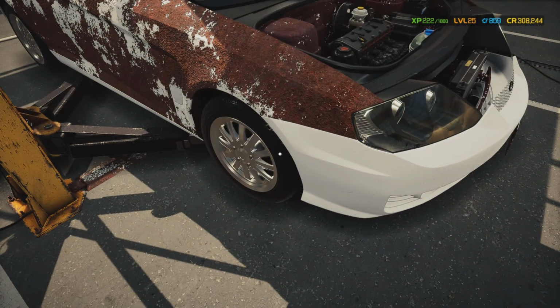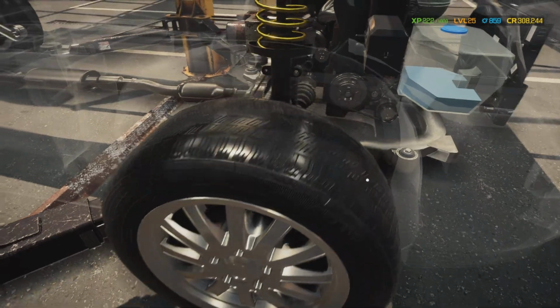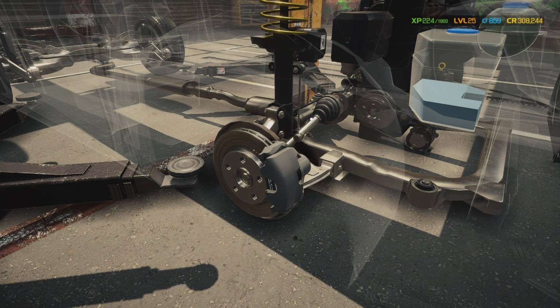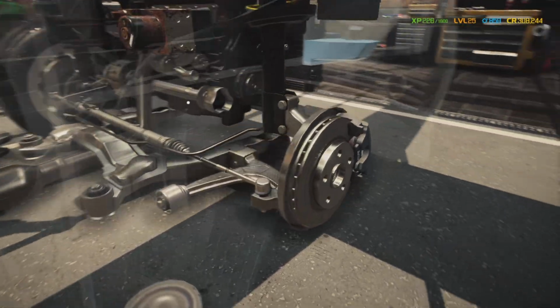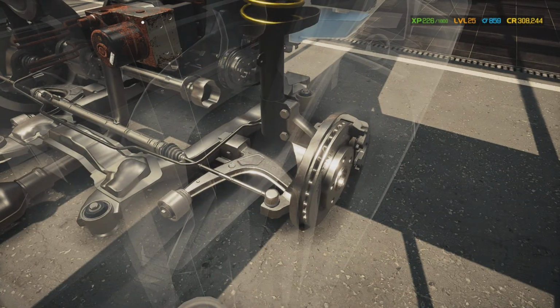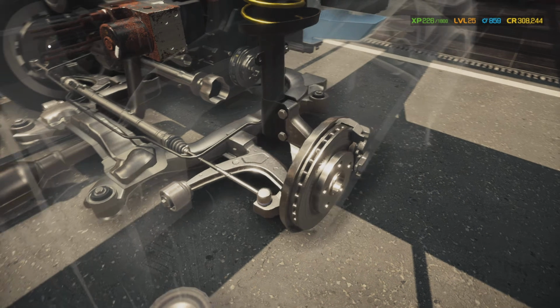And we're going to take away this tire. Everything else down here, though, looks pretty good. Don't you all agree? I wonder if it's just all engine stuff. What about the bearings? They look good? Do they need to be replaced? They look good. Aha! Probably the ABS pump there needs to be replaced.